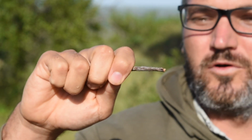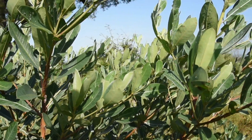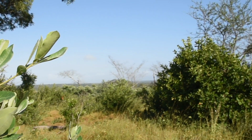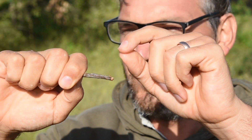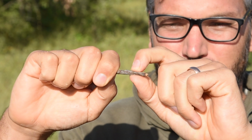So what you have here is a branch from a tree called a Terminalia sericea, more commonly known as a silver cluster leaf. You can see them in the distance there, they've got a bit of a silvery tinge to their leaves, which is the easiest way to recognize them. So what happens is a female gall wasp will come and land on this branch. She will then, with her ovipositor, lay a single egg inside the branch.